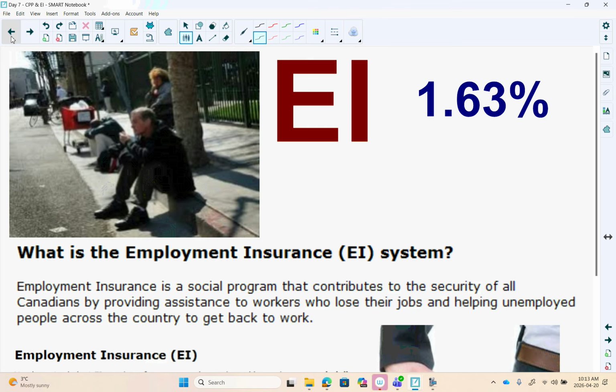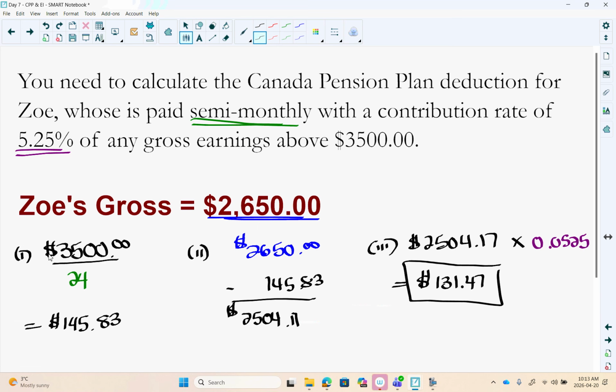CPP is a little different. You got to take the $3,500 allowable exemption, so that will not change, divided by the number of checks they get, so 52, 26, 24, or 12. Take that answer, subtract it from the gross earnings, take that answer, and multiply it by the CPP rate.